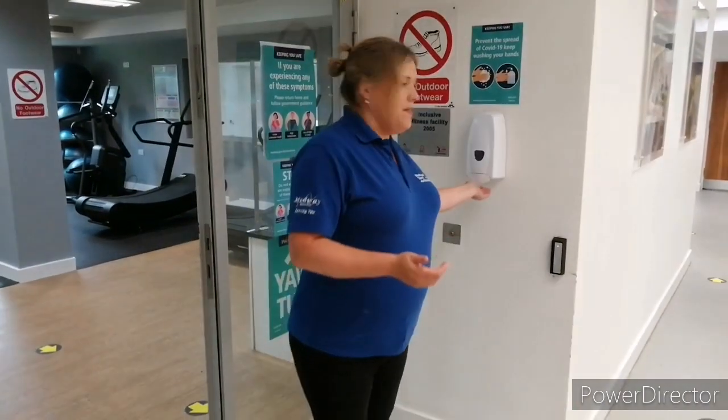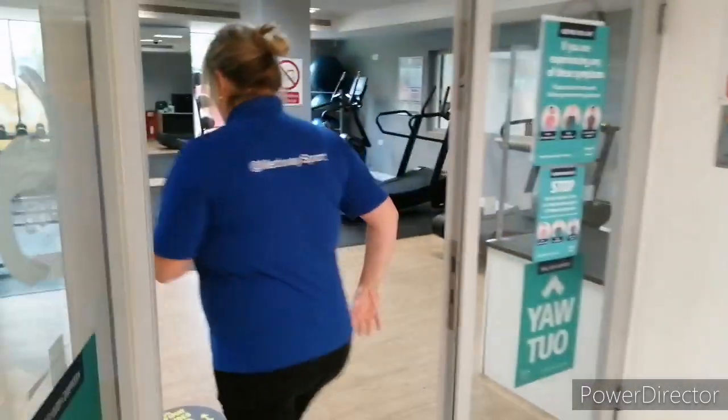Here we are at the gym. On the way in, as ever, just hand sanitiser please. And the main messages for the gym are to follow the one-way arrows that are in place. There's a one-way system right the way around the gym, to only bring minimal equipment into the gym, and to bring your own water bottle because the water fountains won't be in use. Let's show you how we've set the gym up for you.